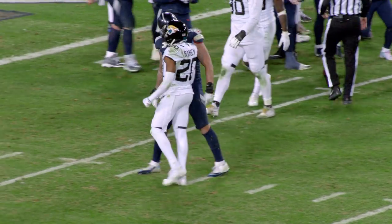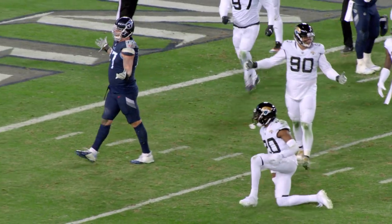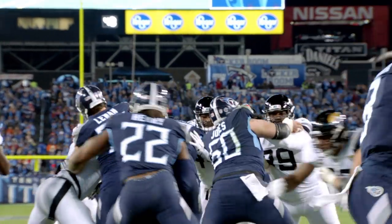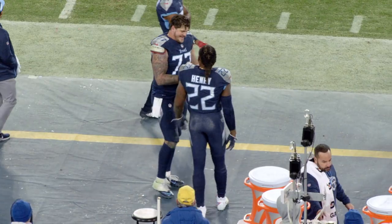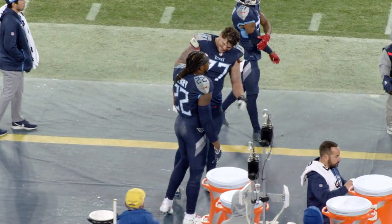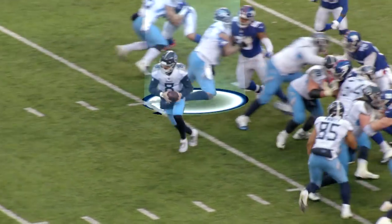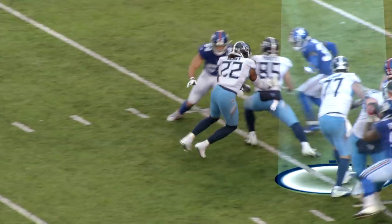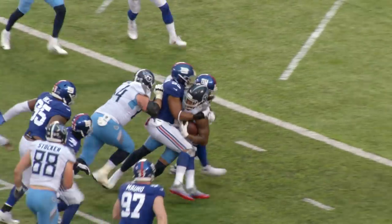In week 14, Derrick Henry rushed 8 times to Lewan's side for 150 yards and 2 touchdowns. Derrick Henry has set the record for a single game franchise rushing. In week 15, Henry rushed 15 times to the left for 100 yards and a touchdown. What a performance!